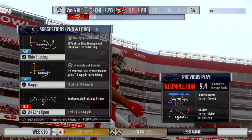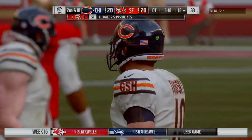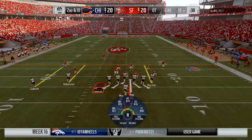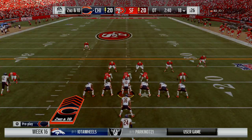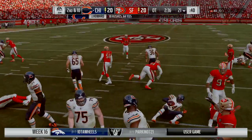Incomplete. One of the toughest things about playing defensive back is pattern reading, trying to figure out what they're doing. And on that one, they had the fly, just sending the guy downfield with the in route accompanying it, what people call a dagger route, trying to hit the guy underneath after the clear out. In this case, though, they're not able to get it done.